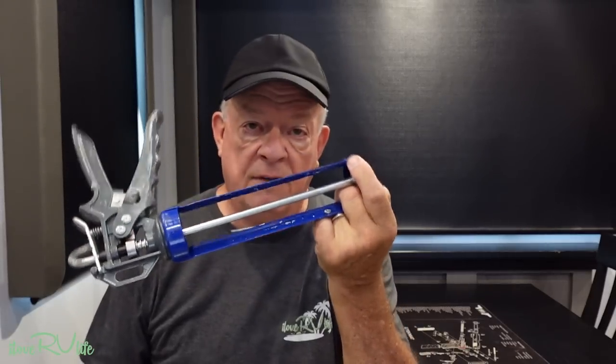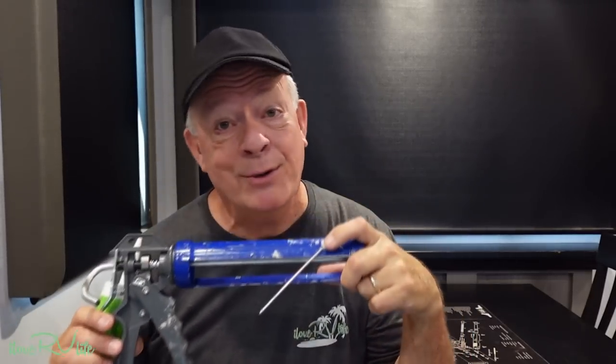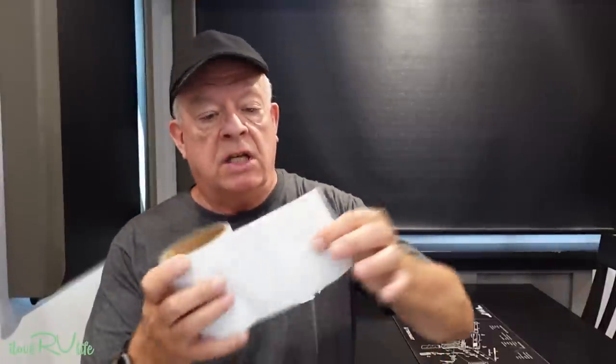And again, if you don't have this gun, you're not going to squirt it on anything. If you don't know what a Turnabon is, it looks like this. You can get it in different sizes. I think this is the 4-inch wide roll. Here's one that's never been used. Yes, this has been used because I had an event.